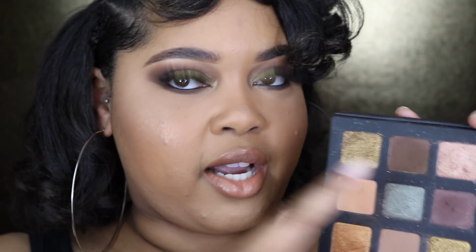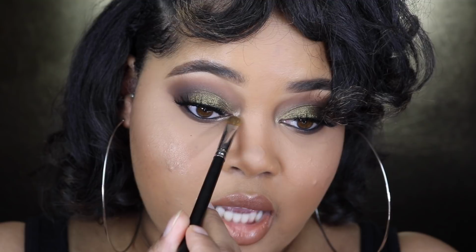All I did was take Earth and just lightly start buffing it underneath my lower lash line. Let's go back with the color Starlight. I'm just going to connect it to the top inner corner. This is the finished look. I love the way that it turned out.